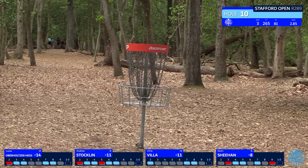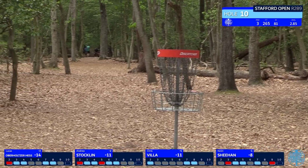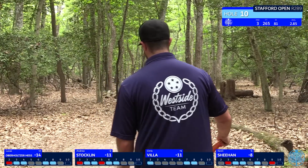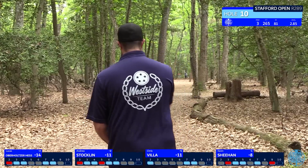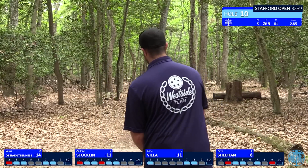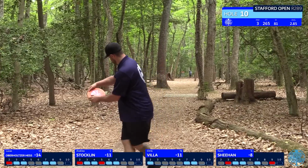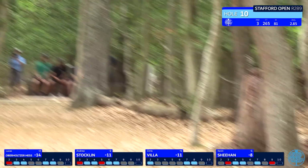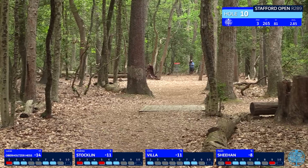Lucas hits the initial gap well, catches a late tree, but honestly probably didn't make much of a difference. He's still going to be inside the circle putting for birdie. Good stop there. Yeah, Chris with a little pump fake for us. He doesn't like it, but might get a little sneaky there for him.